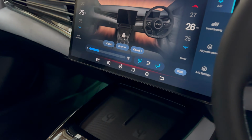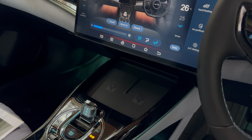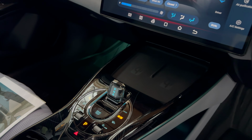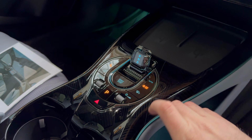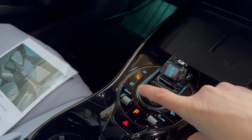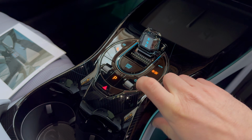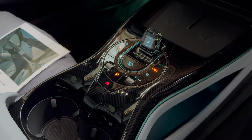We have two wireless charging plates. Again, this is stuff that's starting to come through in the more traditional brands. It's just here now on BYD. It's kind of a Diamante gear shifter. A lot of shortcut buttons, including to demist your windscreen and your different modes for snow and ice, automatic handbrake and park, and the volume for the radio. So I actually like that those little shortcuts are just there.